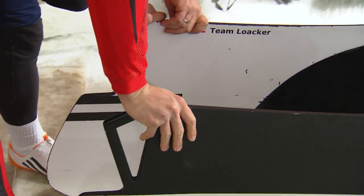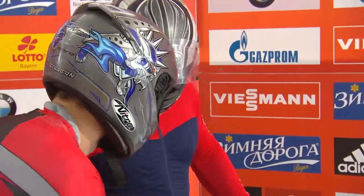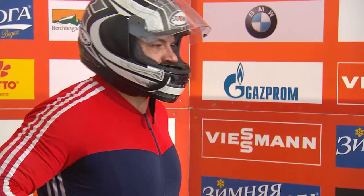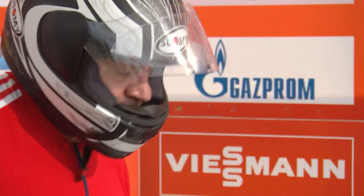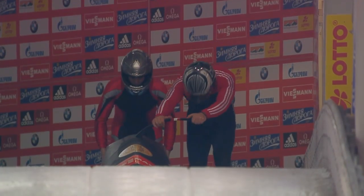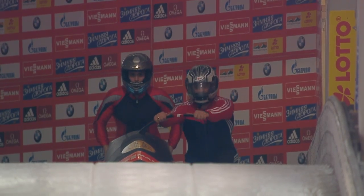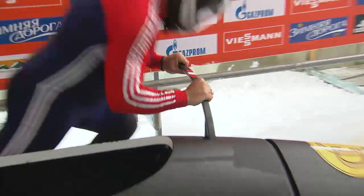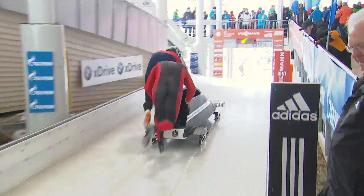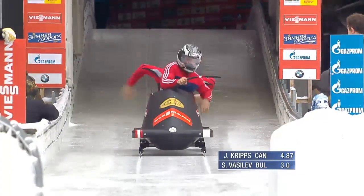Had 2 crashes in training, sled from the retired Austrian Jürgen Loacker. Loacker now, by the way, is a ski coach, so he's changed disciplines entirely. And Vasco, the brakeman, real tall character, so how much taller than his driver, even squatting down. Vasilev, 2 crashes in his 4 training trips. Looks back to make sure his brakeman's coming with him. Had to look back, if he's really there.